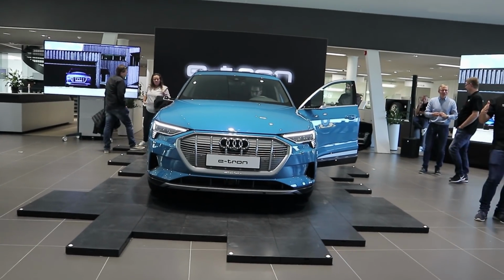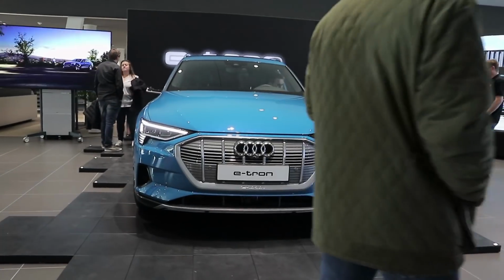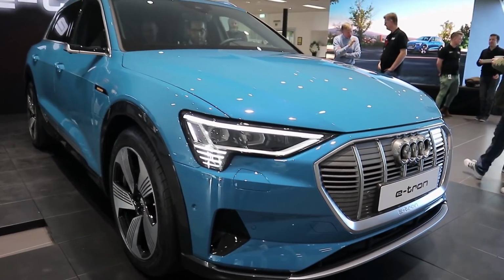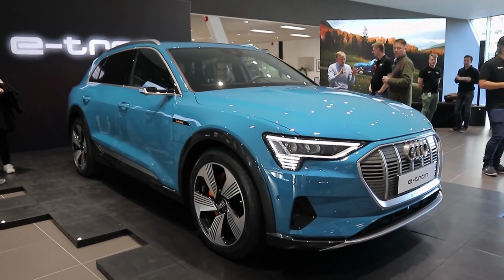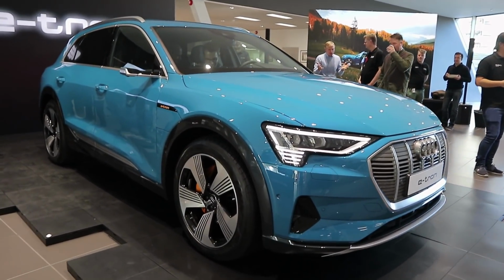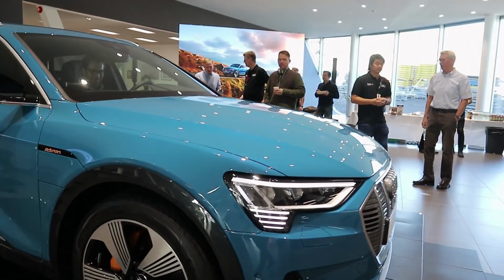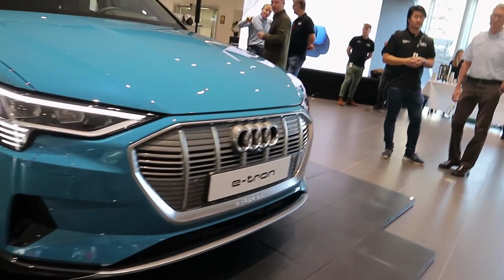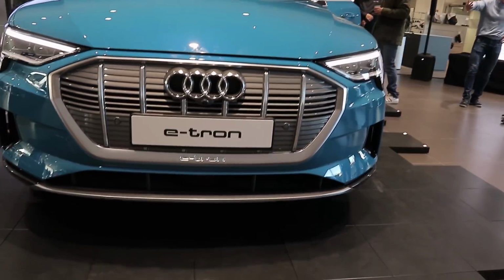So here we have it, guys, the brand new Audi E-Tron, Audi's first all-electric vehicle, in this beautiful blue color called Antigua Blue. And fortunately now it's calmed down a bit. There has been a lot of people here, so I can finally film this car. So start off with the front end.